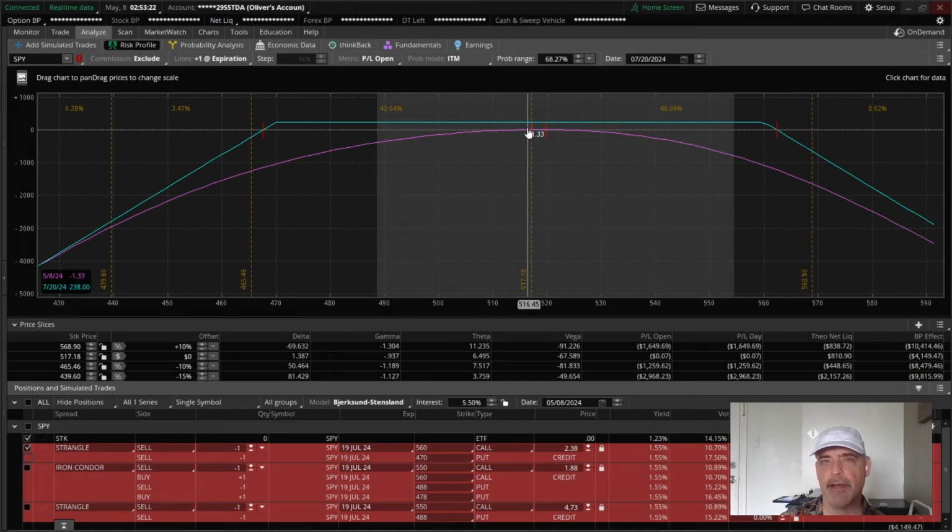There are a lot of really clever management rules. You'll hear people talk about rolling the untested side, rolling for duration, this kind of thing. People can get kind of cute. I feel like, if you're experienced with strangles, that can be fine, but honestly, I think you're usually better off just taking the loss. Some trades are losers, and the sooner we all get over that, the better our trading tends to be.